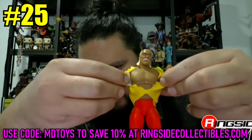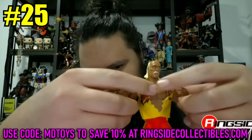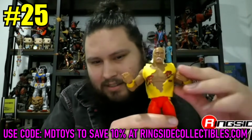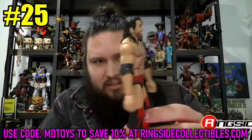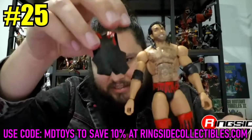Now we crack into our top 25, and for number 25, I did go with the Bash at the Beach 3-pack. Now we did learn some stuff about this set very recently, and it's going to come with so many accessories that it has to be talked about. You have the popcorn bucket, the dented soda cup, the water bottle, the soda can, the balled up pieces of trash. It's going to come with 15 pieces of balled up trash.